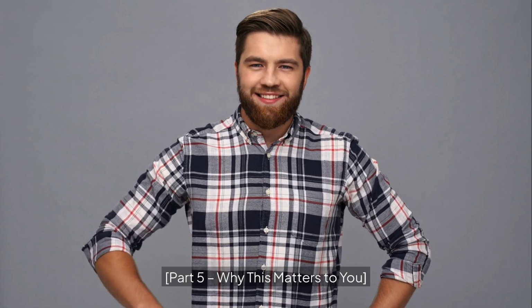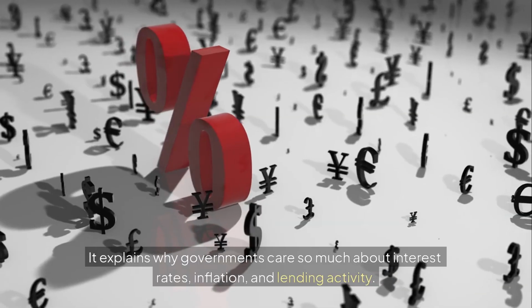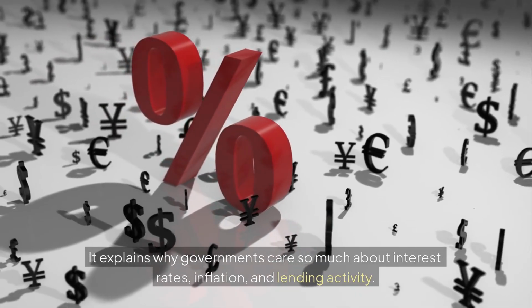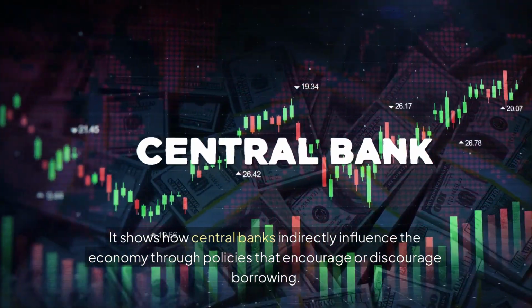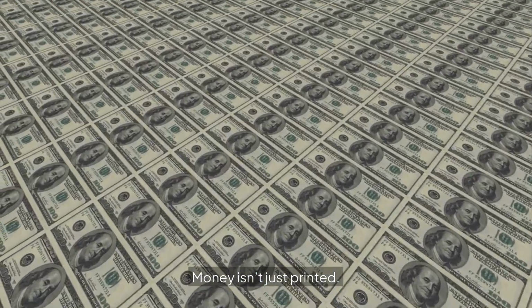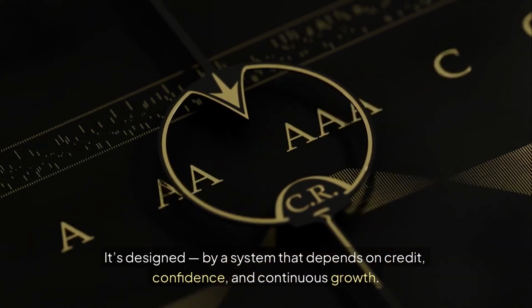Part 5. Why this matters to you. Understanding how money is created gives you an edge. It explains why governments care so much about interest rates, inflation, and lending activity. It shows how central banks indirectly influence the economy through policies that encourage or discourage borrowing. And it highlights a deeper truth. Money isn't just printed, it's designed by a system that depends on credit, confidence, and continuous growth.